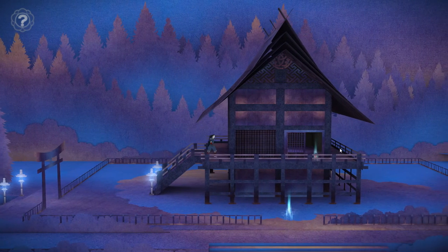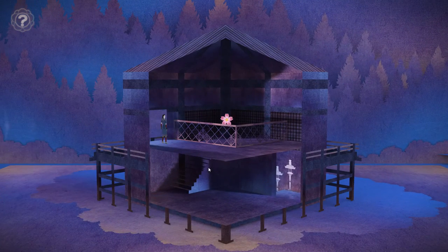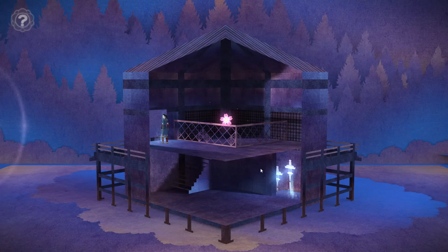So I need to find a way to get downstairs on the inside of this building. See, it won't let me do that here. What? I can't interact with the flower. So going on the light will trigger a pop-up page to be turned. What's this question mark here for? Show hints? Let the lanterns light the way. Well, yes, I do want to go down there, but the question is, how do I get down there?